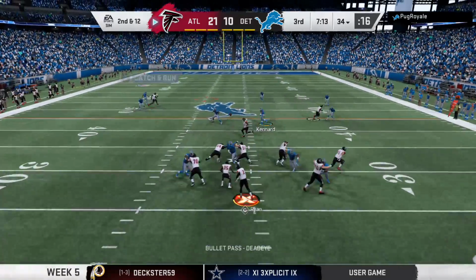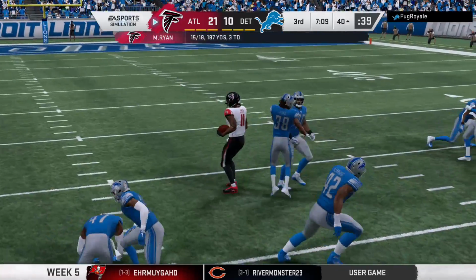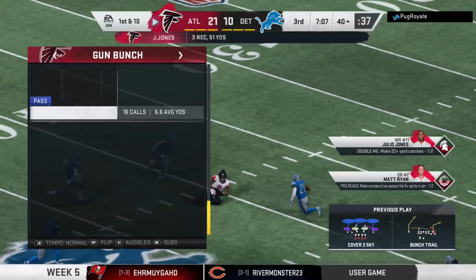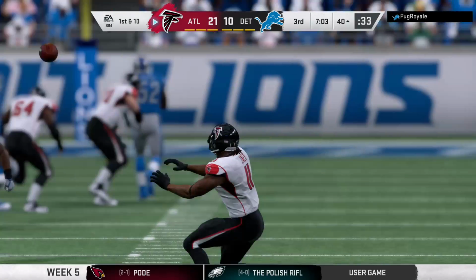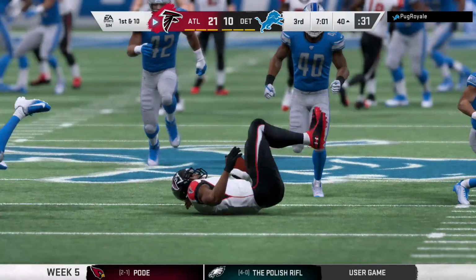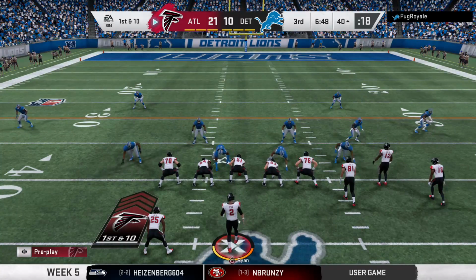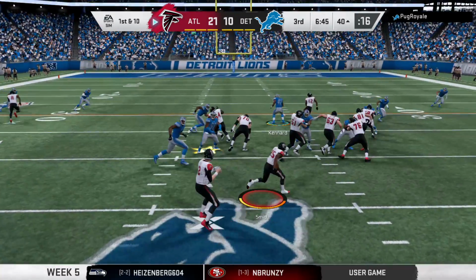On 2nd and 12, Ryan. He completes it to Jones. And it's going to be another first down as they'll get him to the ground at the Lions' 40. And a good quarterback facing zone coverage, if he has just a little bit of time to survey the scene, that's what's going to happen. No doubt about it. If there's no pressure, he's going to continue to pick them apart because he'll have all that time to find someone open downfield.